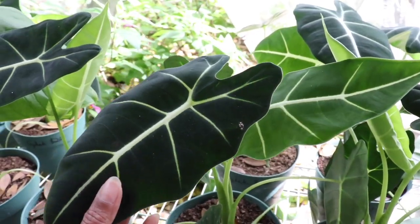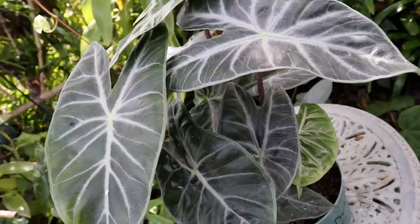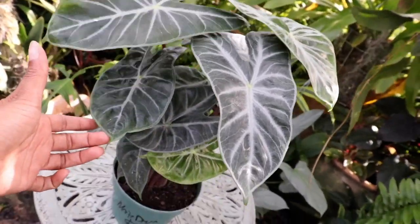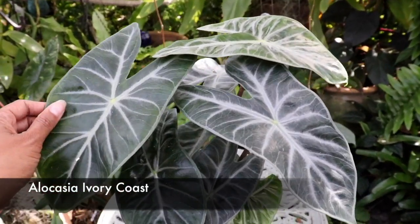Just very beautiful. Now that you guys have an idea of exactly what they have there, which is countless plants, let me go ahead and show you exactly what I got there. Here we go, here we go, here we go now. So the very first plant that we're taking a look at right here, as you can see, is the beautiful Alocasia Ivory Coast right here.